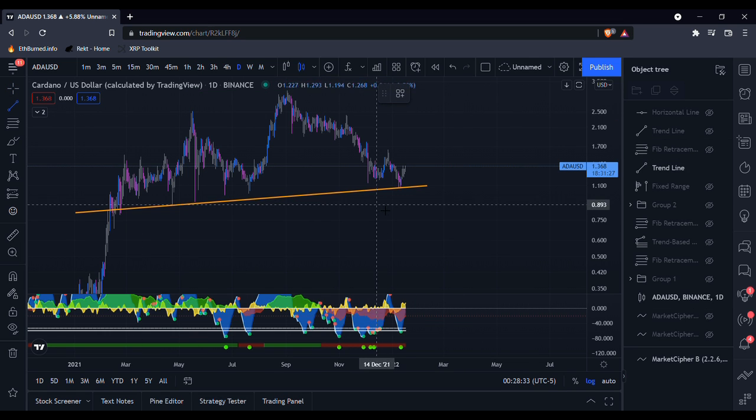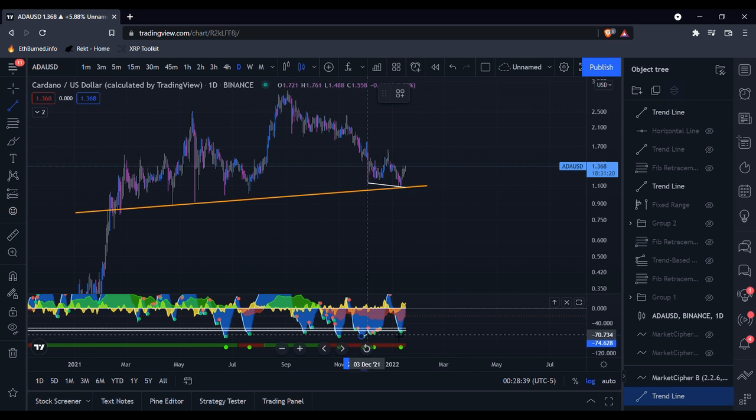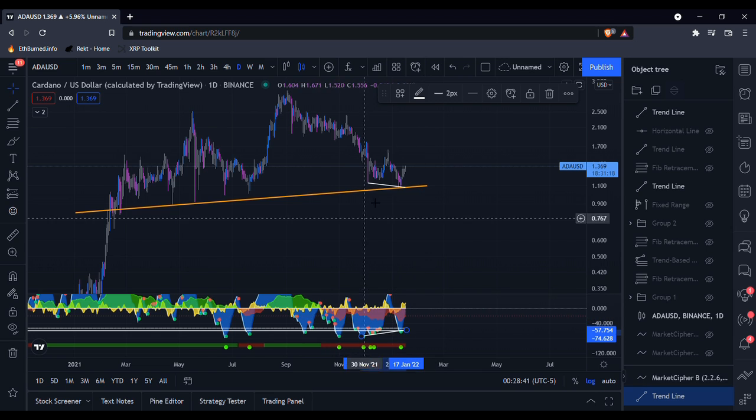Another thing that I think is pretty positive for ADA is as we were approaching this trend line and this golden pocket, we were forming bullish divergences on the daily time frame. So that is a pretty positive sign there.